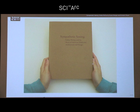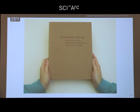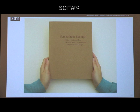The first one is called Sympathetic Seeing, and is about Esther McCoy. This was a project I did with the MAK Center. And Esther McCoy was an architect and also an architecture critic. She worked from the 40s to the 80s, also a writer. And this is a book about her life in conjunction with an exhibition that happened at the MAK Center. I'll show a couple spreads here.